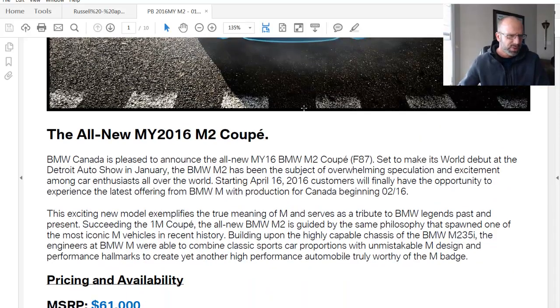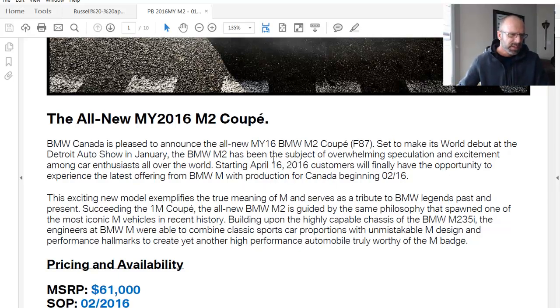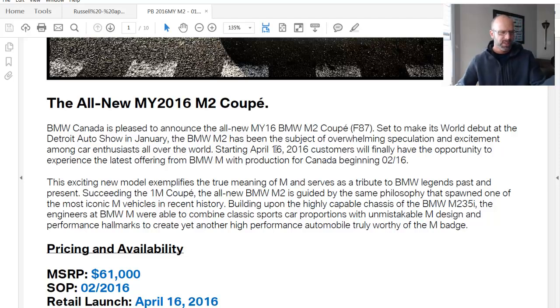I have breezed through this, and of course, they make a ton of references to the 1M Coupe, the 2002 model, the CSL, blah, blah, blah. We'll get into all those details in a second. Without further ado, the price is $61,000 Canadian, which isn't too bad because the M4, I believe, is 75,000, just increased about a grand this year. Fairly reasonable. I think you're probably going to find that the performance capabilities of the M2 are probably going to be right on par with its bigger brother.